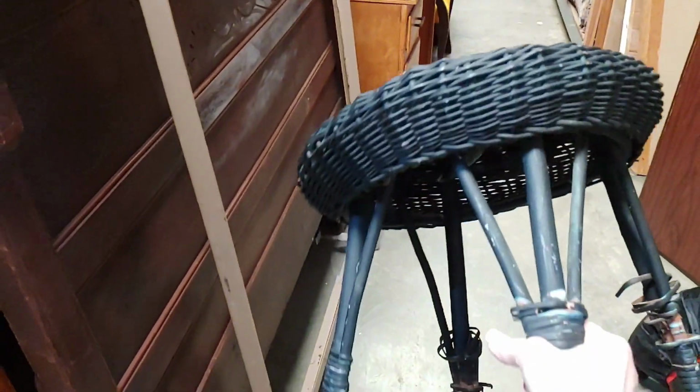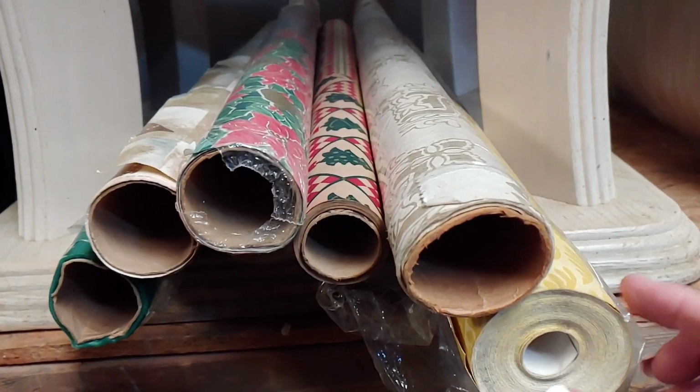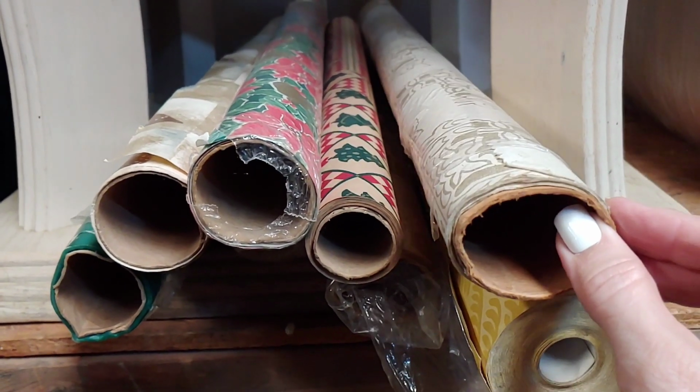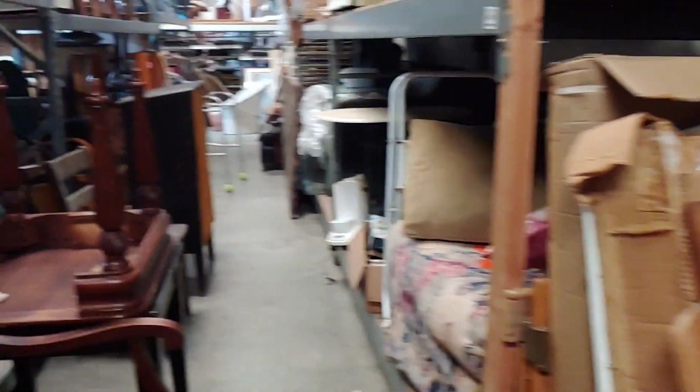That one's coming apart. That's a shame, because that's actually kind of cool. But it's definitely coming apart and would require some repair, which I don't feel like doing. There's some old, I don't know if it's paper or wallpaper. Or both, paper and wallpaper. Trunks.